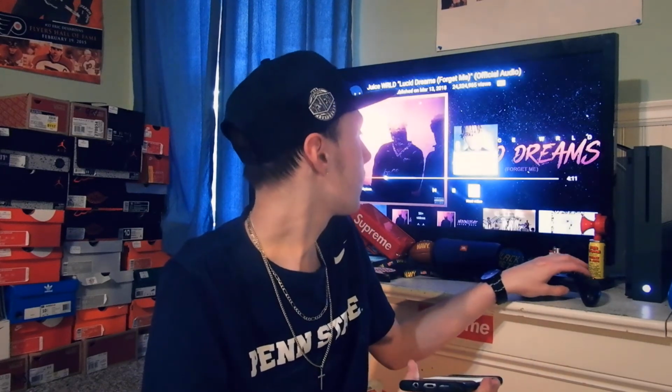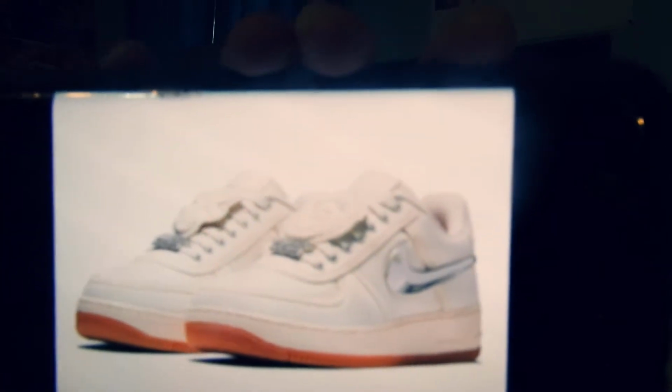This one is an all-over sale instead of white canvas, and it's still going to get dirty canvas. All canvas upper shoes are dirt and dust magnets. Them joints are fire, yo.